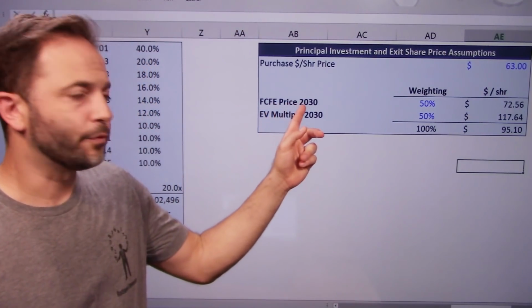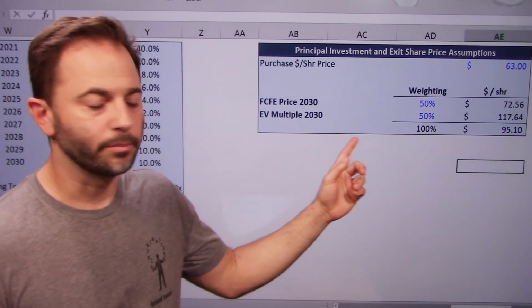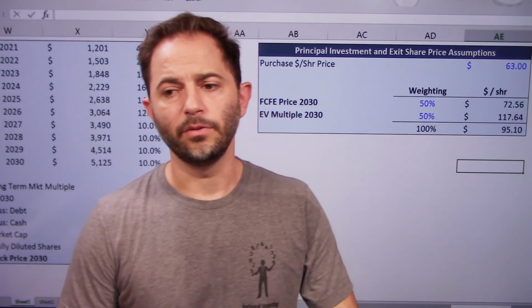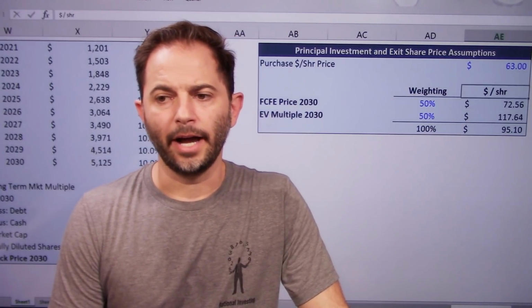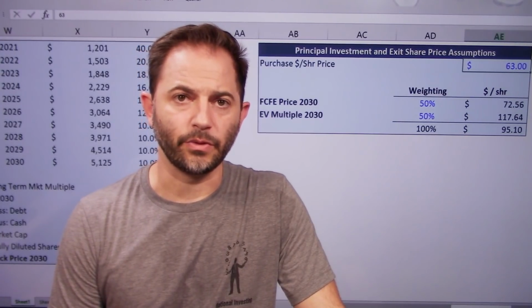We've got one based on the free cash flow yield. We've got another one based on an EBITDA market multiple. So these two is a pretty wide range, $72 versus $117. I'll split the difference, call it $95 long term. I can currently buy all the shares I want in the market for $63 a share.